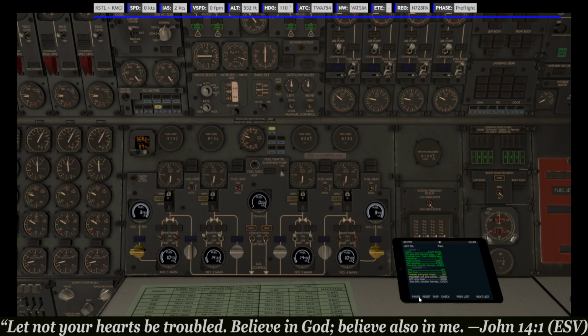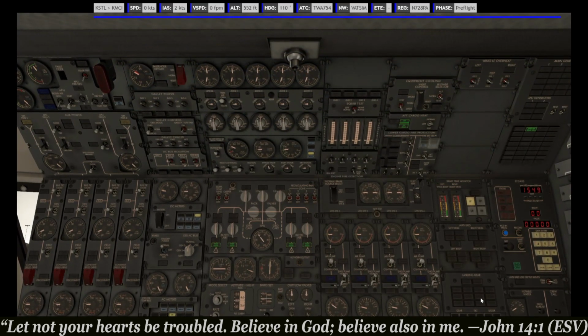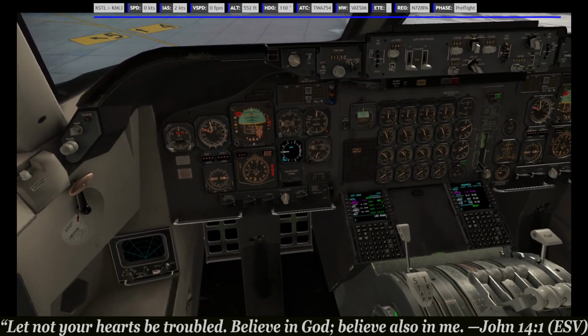Totalizer and gross weight. Set. Flight engineer and pilot panels. Check. Aft cargo heat. Normal. Seatbelt and shoulder harness. Check. Taxi checklist completed. All right. So we're ready to go.